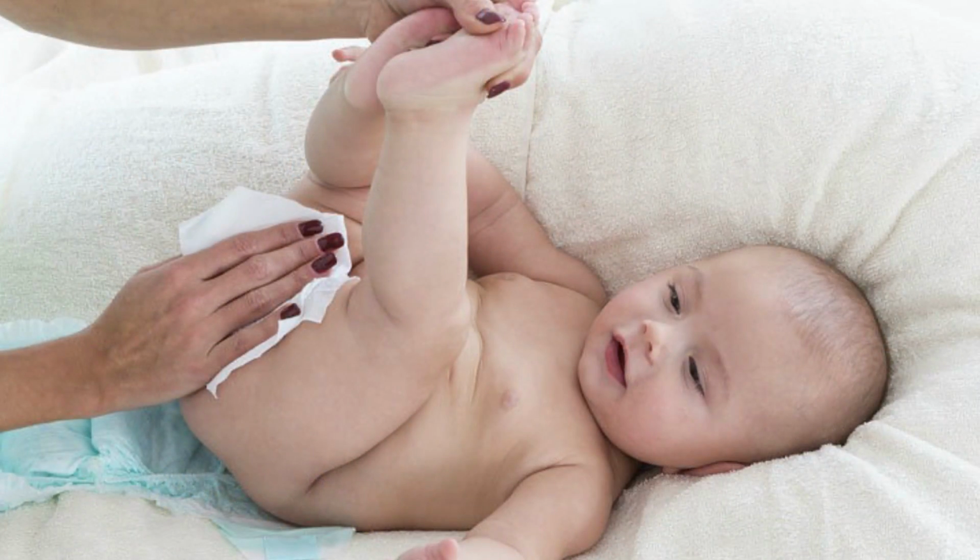So yes, look out for newborn baby diapers. Most brands have them and they're easily available online. Personally, I'm a fan of washing the baby's bottom every time he pees or poops, and there's a reason for that. When we use wet wipes, sometimes they have alcohol content which might not be so good for your baby's bottom. So go ahead and wash your baby.